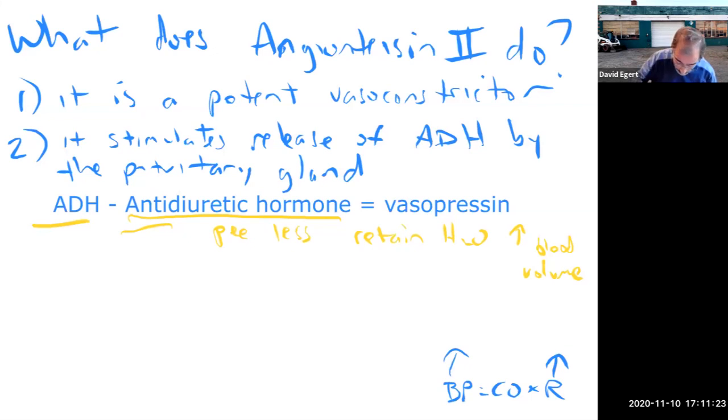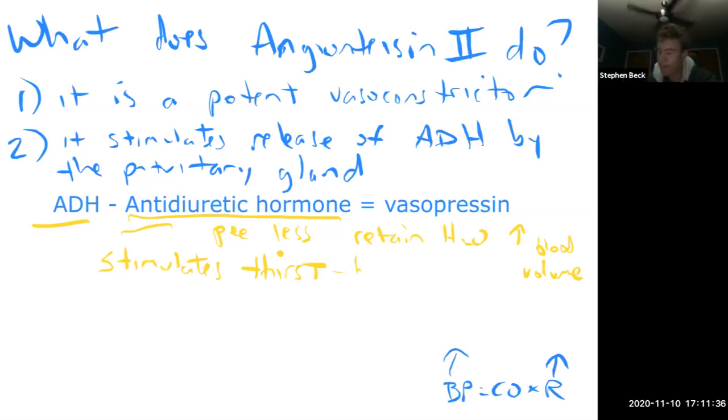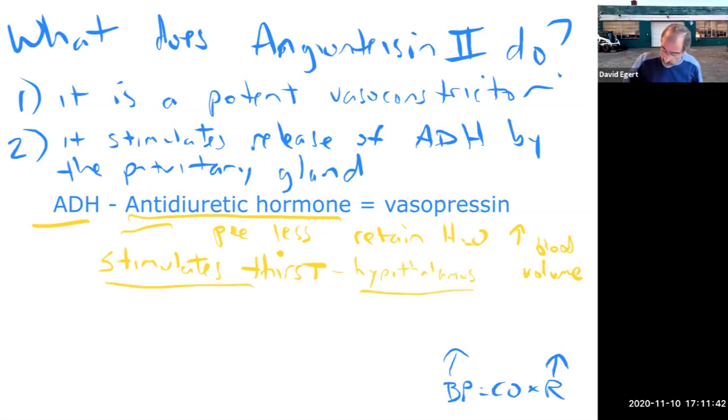ADH also stimulates thirst. What part of the brain is it talking to? Hypothalamus. Exactly. By making you thirsty, that's also going to help increase blood volume. You're taking more water into your body. So ADH, you pee less, helps keep your blood volume up, makes you thirsty, helps keep your blood volume up. Those are both long-term controls.